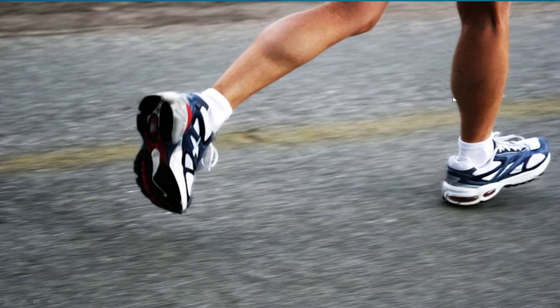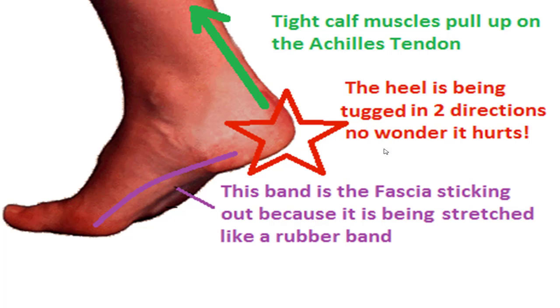This usually happens during running and walking. Every time you take a step in walking, that's about 1 to 2, even 3 times your body weight. Whereas running, with each step, your Achilles tendon absorbs 3 to 4 times your body weight. So for some of us, that's over 800 pounds per step. And over thousands of steps, that could lead to dramatic swelling, pain, and irritation.